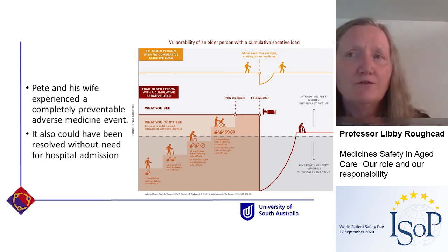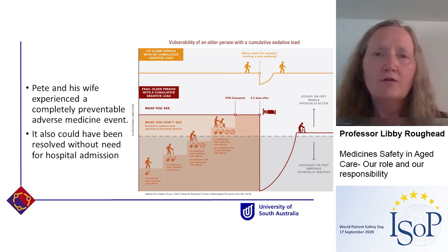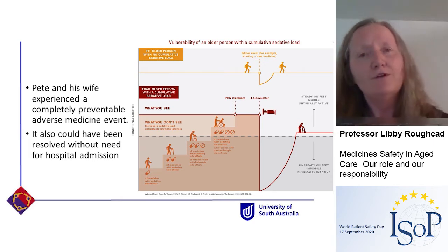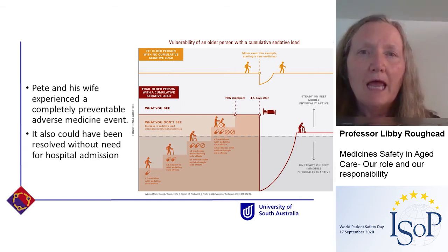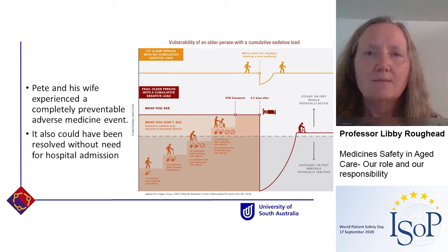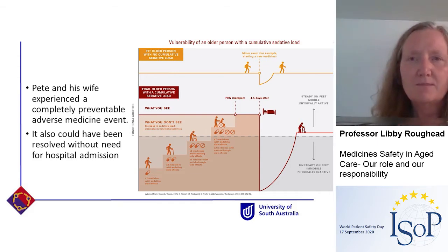And of course, the tragedy is that these kinds of insults for our frail older residents often cause permanent loss of capacity and ability. And I think the other thing that for me is sad about this story is that this isn't a story that's unique to Pete.